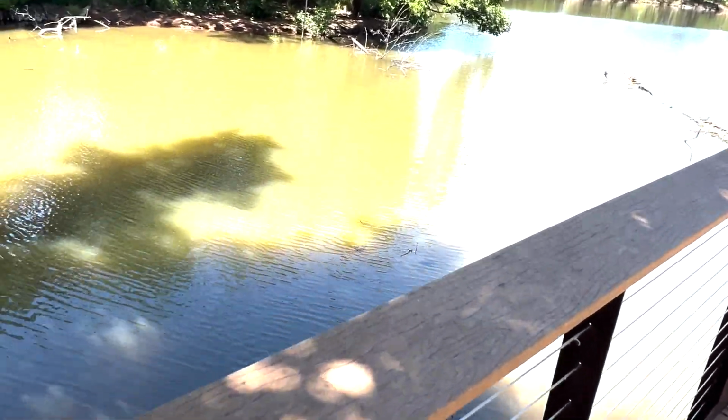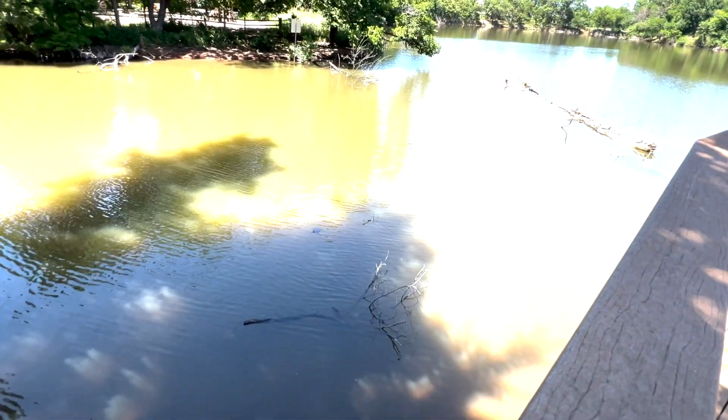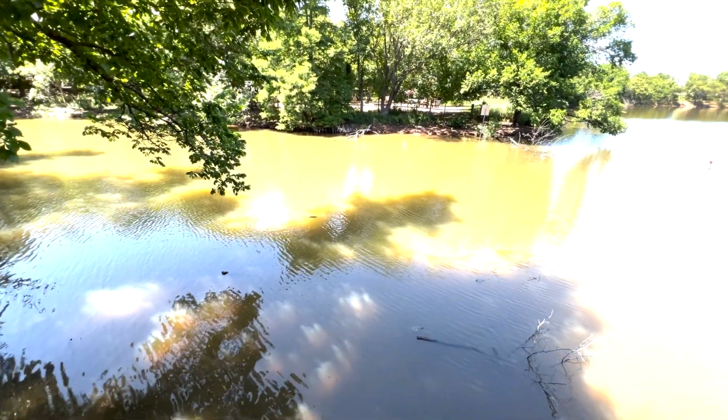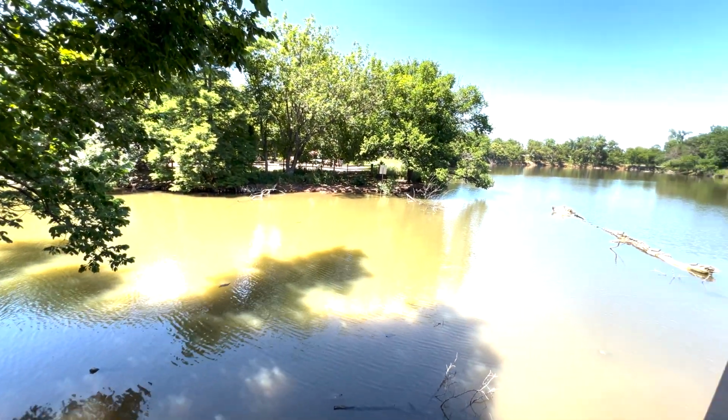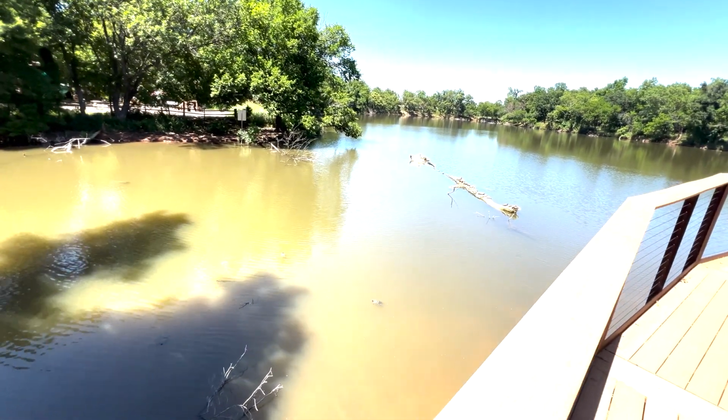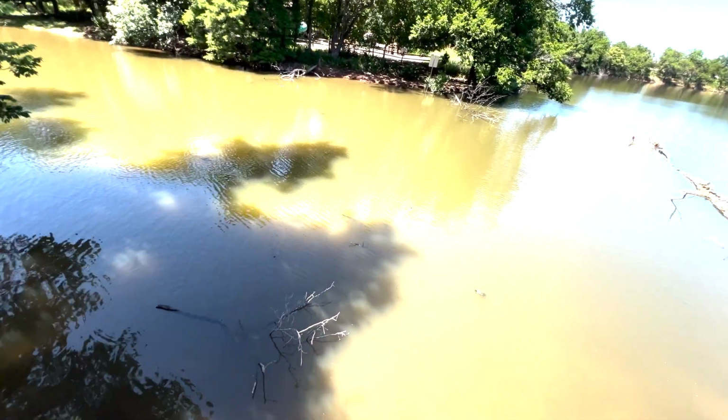Oh yeah, there we go. There are turtles. See those dark spots? I know they're hard to see, but there are some turtles there. Let's look around a little bit. There's always turtles hiding over here. Oh yeah, there's lots of turtles out here. I think I see 4 or 5 already. There we go. There's a couple more turtles.